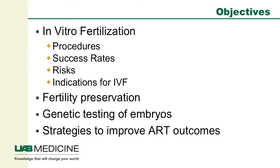Today we'll cover some of the new indications for IVF and some of the changes that we've implemented to reduce the risks associated with this treatment and improve outcomes for your patients. The objectives of my talk today are to cover the process of in vitro fertilization, to review some of the indications for IVF, the usual success rates, and the risks associated with these procedures. Additionally, I'll be talking about some of the new indications for IVF, such as fertility preservation and genetic testing of embryos. Along the way, I'll touch on some of the strategies that we now use to improve ART outcomes.